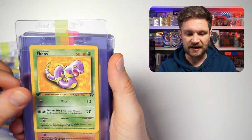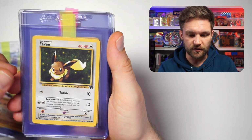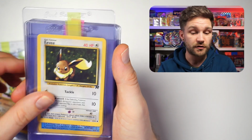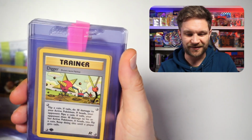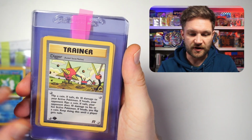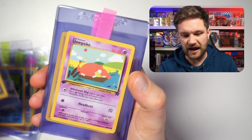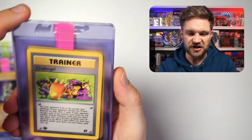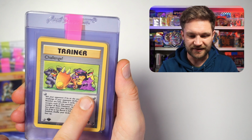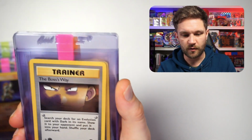Another first edition Ekans Rocket. A Mankey. An Eevee from the Rocket, non-first edition. But any evolution cards always go down really well. And again, look at that Wartortle. Classic artwork. First edition trainer cards. Again, they just look really cool, the old trainer cards. I love all the hand sketch stuff. Slowpoke, Machop, Challenge. How cool is this? We got Muk, Victory Bell, Snorlax, Arbok, Hitmonlee, and a Machamp in there. First edition as well. Can't wait to get this stuff.